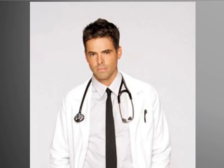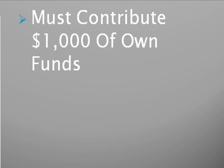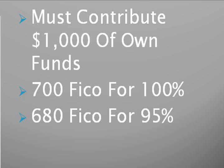Residents entering practice or fellowship must begin employment within at least 120 days. We also require that you contribute $1,000 of your own funds, but these funds can come from a gift, particularly from a family member or a parent. We do require a 700 FICO score for the 100% program or a 680 FICO for 95%. In this case, you'd have 5% to put down.